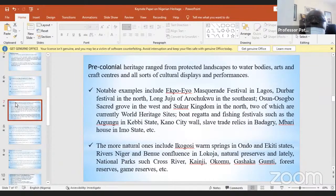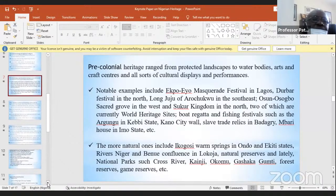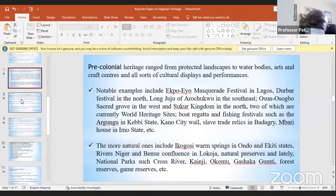The pre-colonial heritage ranged from protected landscapes to water bodies, arts and crafts centers, and all sorts of cultural displays and performances. Much of the landscape that we had in this particular region of Nigeria were seen as sacred resources and therefore protected using religious rites, values, and injunctions. Many of them were seen as sacrosanct.